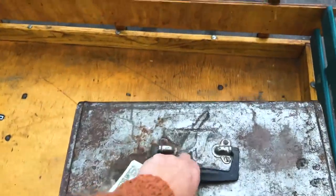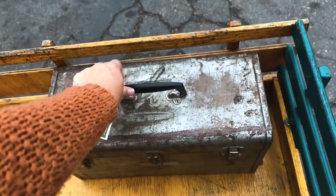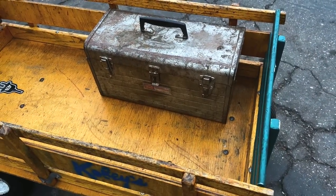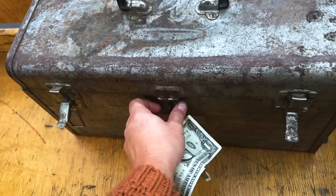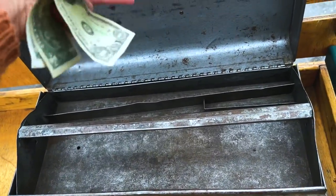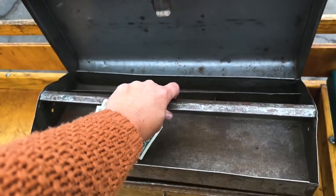First purchase of the day, $3 toolbox. I'm just gonna give it to Debbie because I know that she can make it cute. I didn't even look inside. Let's see what it looks like inside. Oh, it's got the trays. I always love it when they have the trays because these are actually cute to just use separately.